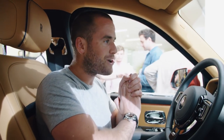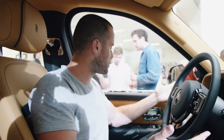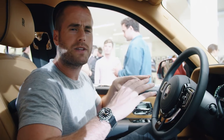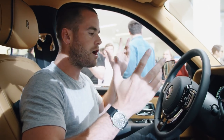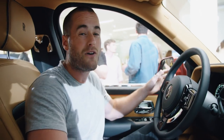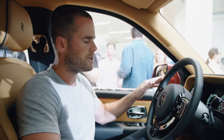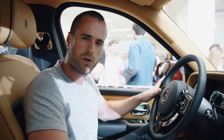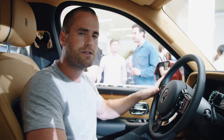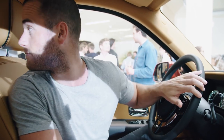So here we are inside the Rolls Royce Cullinan, the first time I've seen this car in the flesh, and it is exceptionally noisy outside. So we've taken some respite inside the Cullinan, inside this busy event. So what do we have here? We have a 6.75 litre V12 twin turbo engine that's been reworked from the Phantom. It pumps out 563 brake horsepower and, what was it, 627 pounds foot of torque from 1600 RPM. So that's a lot of torque from not many revs.